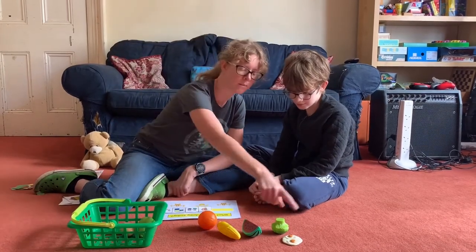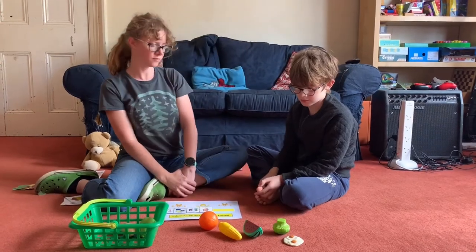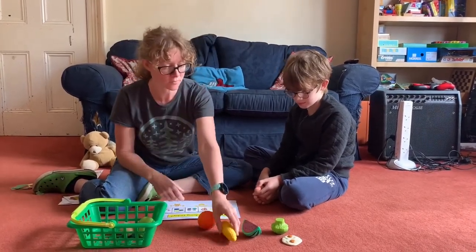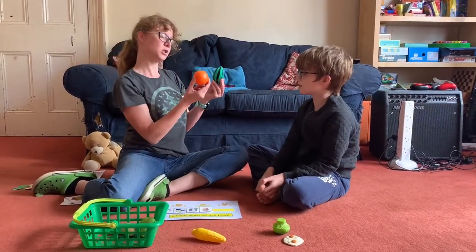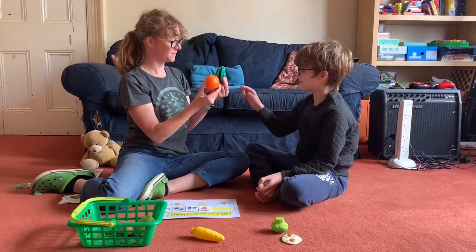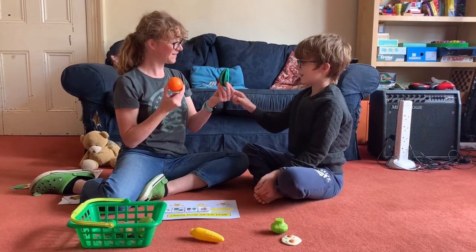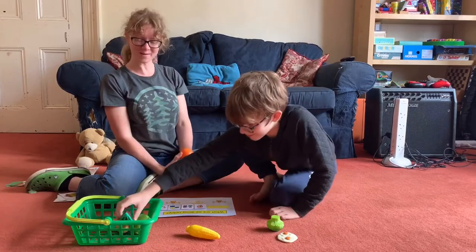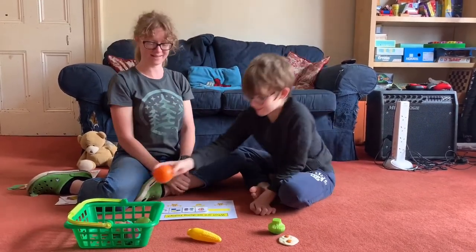Now, for some children, that might be quite a lot to choose from. If they're much younger, you know, if they're kind of age two, that could be too much for them to select from. So you could give a choice. So we could say, let's start with these two. Please could you put the orange into the basket? You've got the watermelon. Watermelon in the basket. Can you do the watermelon? Watermelon in the basket. And the orange in the basket.